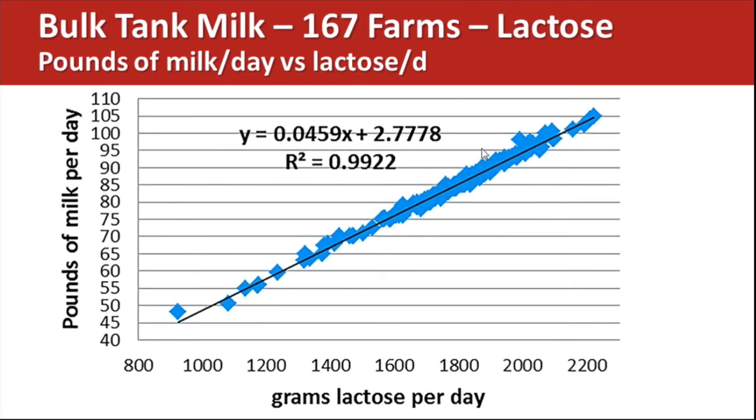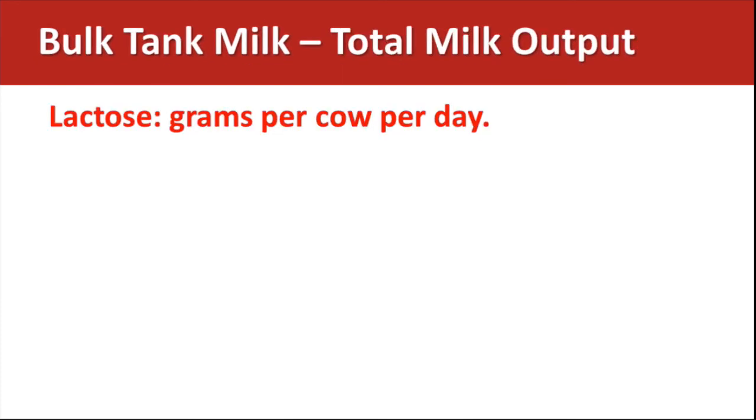So if I want to be up in that range of 90 plus pounds of milk, these cows are going to have to make 1,800 to 2,000 grams of lactose per day to do that. These are Holstein farms. And that takes a lot of glucose. So management of diet and the glucose availability needs to be there to support this level of production of lactose and drive total milk production.